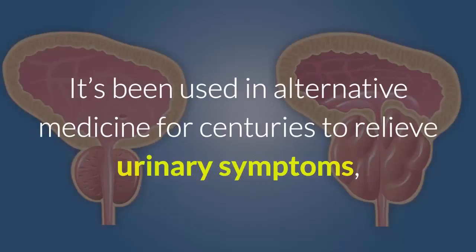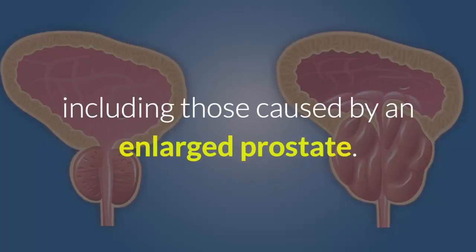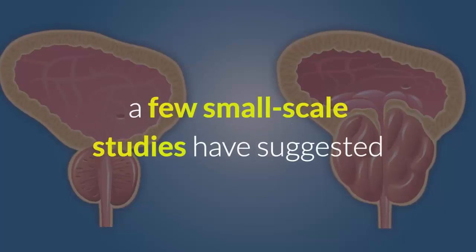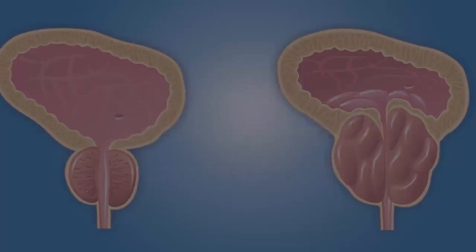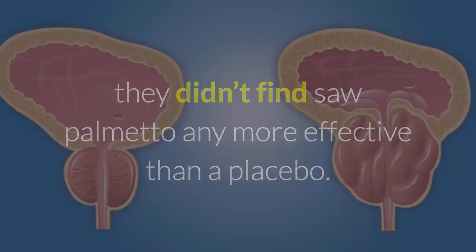It's been used in alternative medicine for centuries to relieve urinary symptoms, including those caused by an enlarged prostate. According to the National Institutes of Health, NIH, a few small-scale studies have suggested that saw palmetto might be effective for relieving BPH symptoms. However, the NIH reports that when larger studies were conducted, they didn't find saw palmetto any more effective than a placebo.